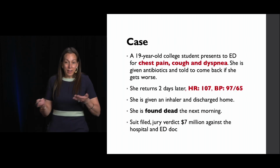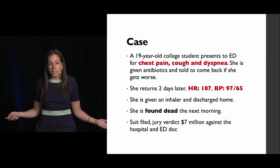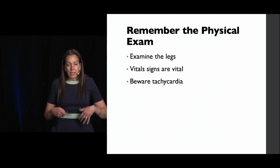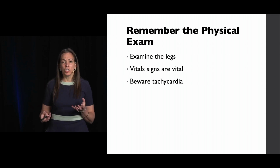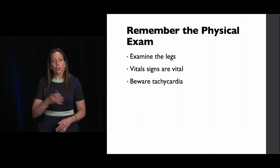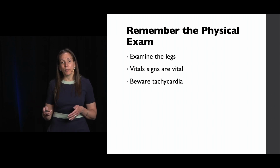And looking back, again, hindsight is 20/20, right? Chest pain, cough, dyspnea, heart rate 107, blood pressure 97 over 65. This is slam dunk pulmonary embolism. Remember your physical exam. Examine the legs, vital signs are vital, beware of tachycardia. Whatever you need to do in your daily work, maybe you have a discharge tachycardia or a discharge timeout that you do. You're about to send someone home, look through their vitals. Are they tachycardic still? Is their blood pressure okay? Is this diagnosis really the diagnosis that I'm sending this patient home with?